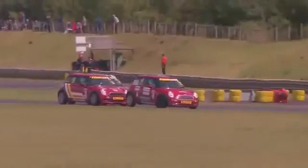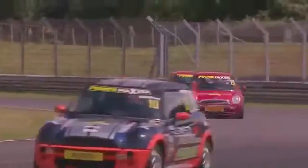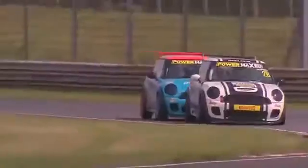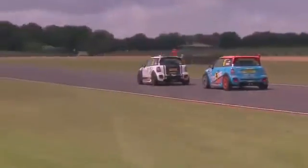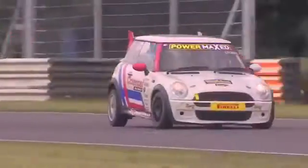Great scrap here between Max Lever. He's got Chris Stoney just in behind him. And then also Mark Wakefield, the 3 Cooper class runners separated by 3 car lengths, as this is the fight for 3rd place in the JCW class. The black and white car of Henry Dupree, bright blue machine of Lawrence Davey.